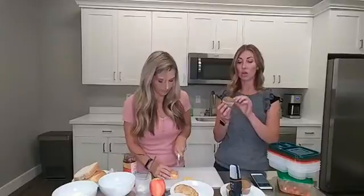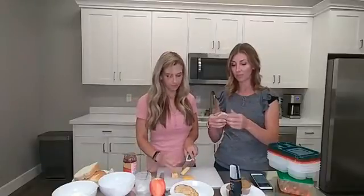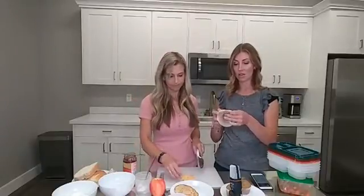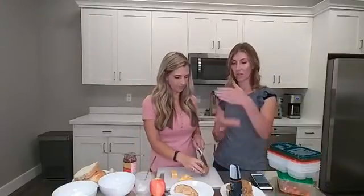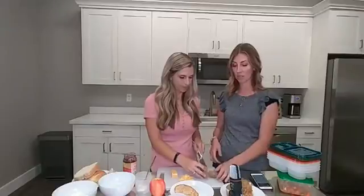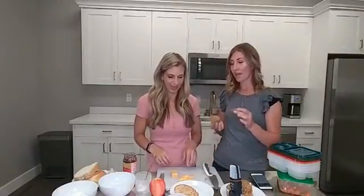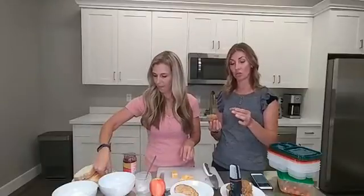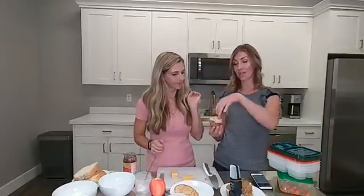Okay, so what you're going to do, if you used a paper, is peel the paper off, and then we are going to slice it in half horizontally, like hamburger style. Now you just put whatever you want on it. You can do turkey and cheese, depending on the kind of muffin. This brown muffin's pretty versatile, so you could do anything. And then look, here's your little sandwich.